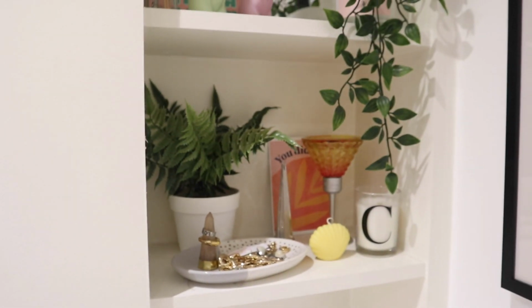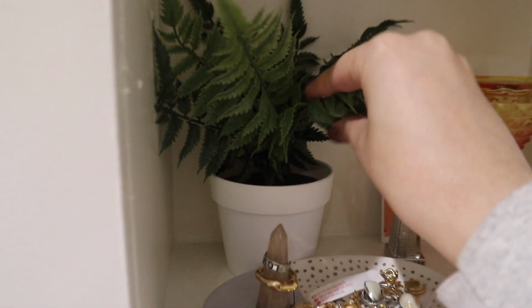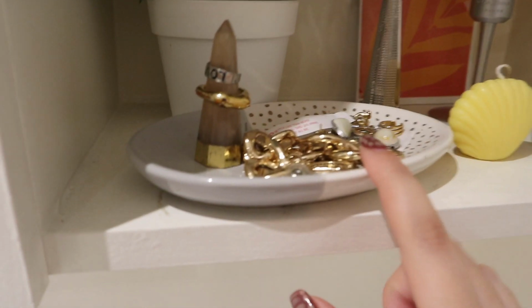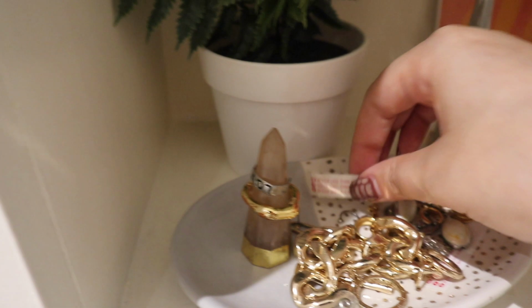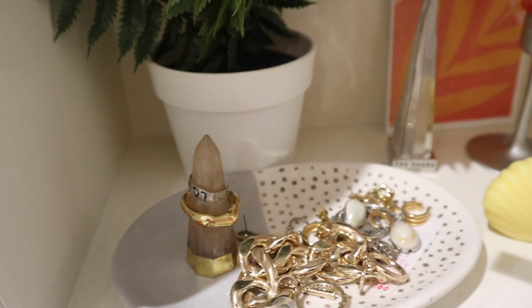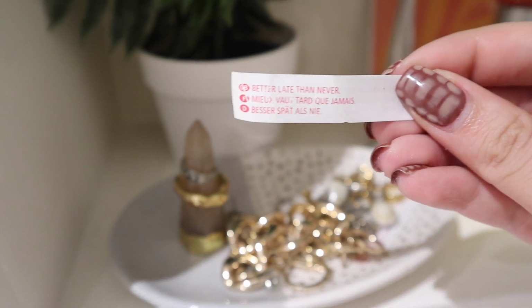So then our final shelf, a bit more random really. We have this plant that is from Primark. Again, I think it was £1.50, and it comes with a pot and everything, which I think is a bargain. A little jewellery dish. Again, jewellery dishes from Poundland. Got some good Poundland bargains here. And it just has some of my jewellery on it, and this fortune cookie that says better late than never. Oh my god, didn't I just say that? This is really old, but I swear I just said that about doing this video.